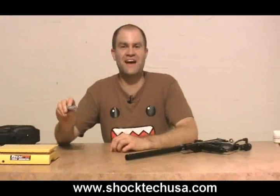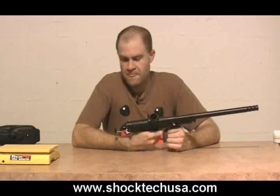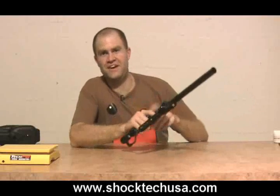So not exactly made for autocockers, that's light. Obviously in 2009, that's not really light. For autocockers, that's very light. Most autocockers are probably 3.5 pounds. So we're gonna do an efficiency test on it.